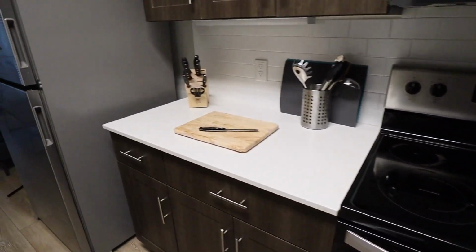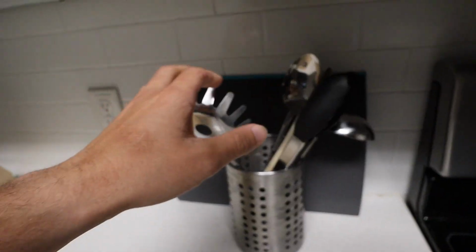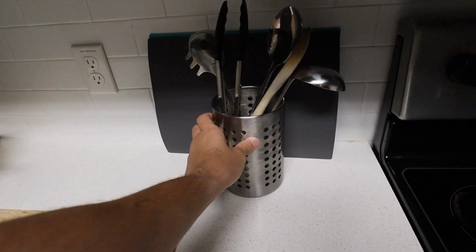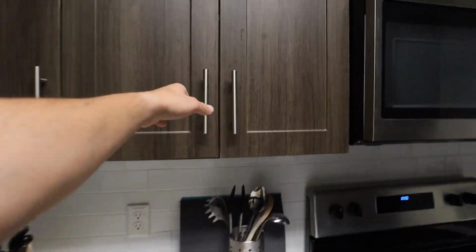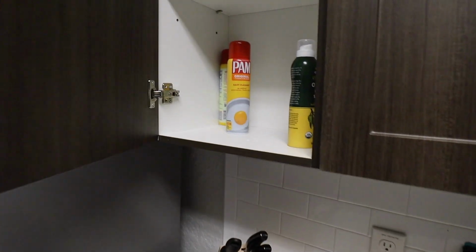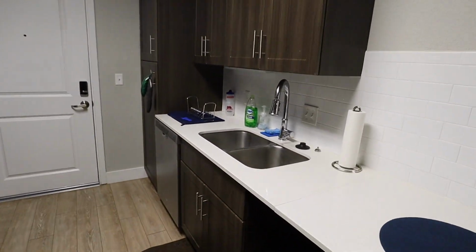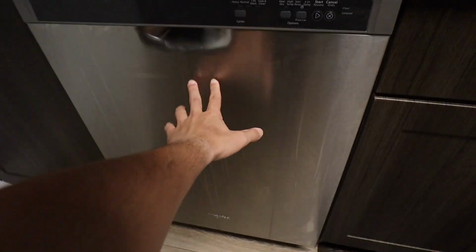As we move here to the left, I have a cutting board and a knife. I have some other cooking utensils here in this little basket, and I have more knives. Right above this little area, I have more cabinets, which is where I keep my plates and some cups. In this cabinet, I have Pam and then just a bunch of different oils. On the other side of the kitchen, I have my sink, and I also have my dishwasher and a bunch of more cabinets.